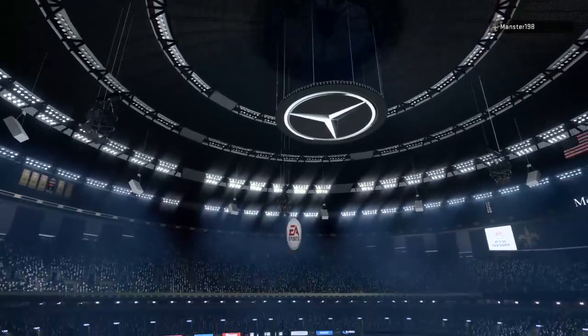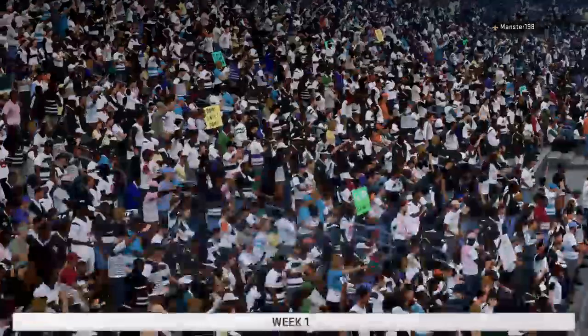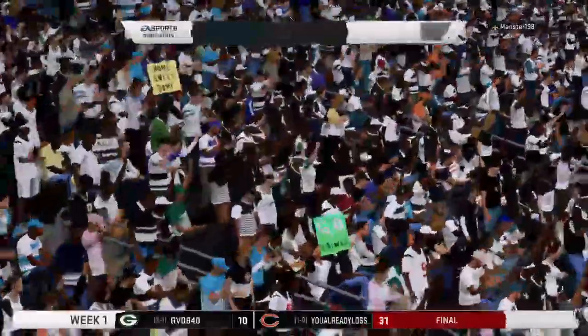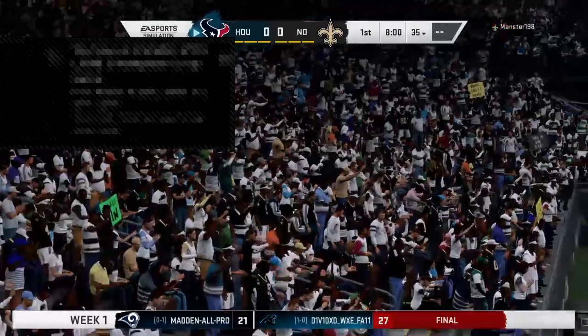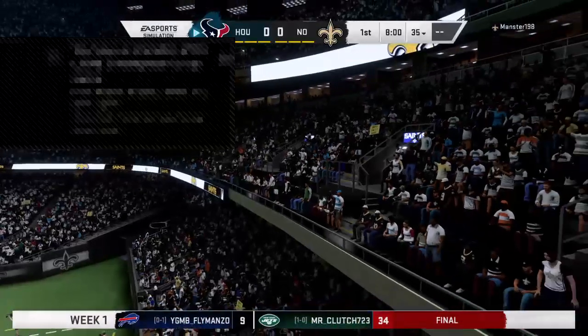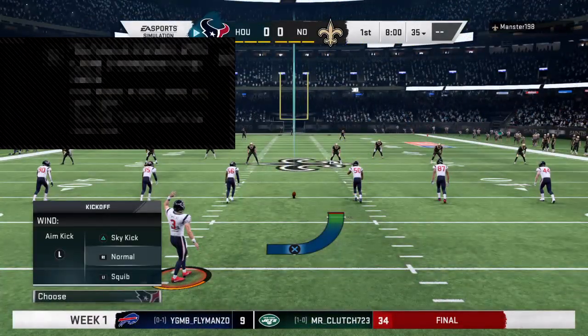Coverage of the NFL has us in downtown New Orleans at the Mercedes-Benz Superdome. The scene a few moments ago, here it is. It's unlike any other in sport as both teams are fired up, their guys ready to do battle between the Houston Texans and the New Orleans Saints.